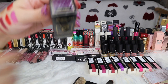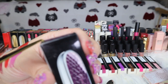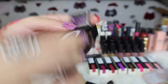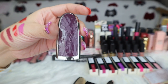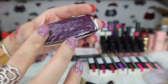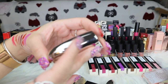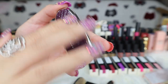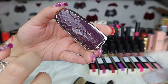Next, I have a purple one right here. So this one is called the Hype Purple. And it looks like this. And this is how it looks inside. This is just a nice one too. And this is one good example of that. It only has a design on the top. And it's just a regular silver case all over. And that looks like a crocodile leather in there, but it's in just a purple shade.